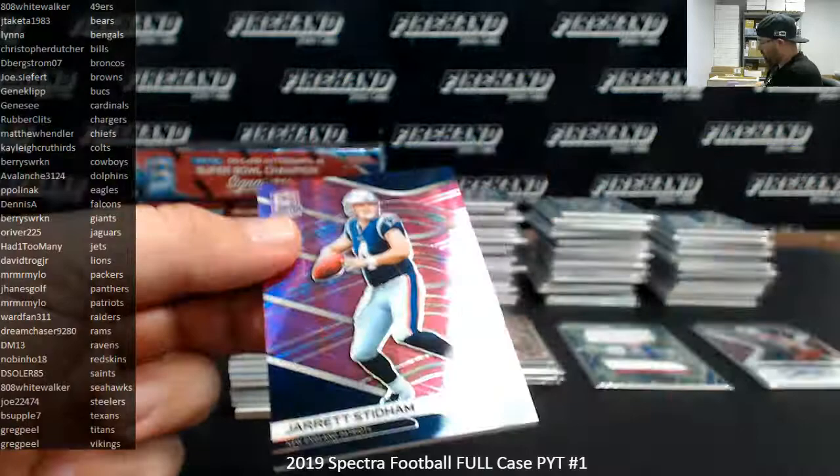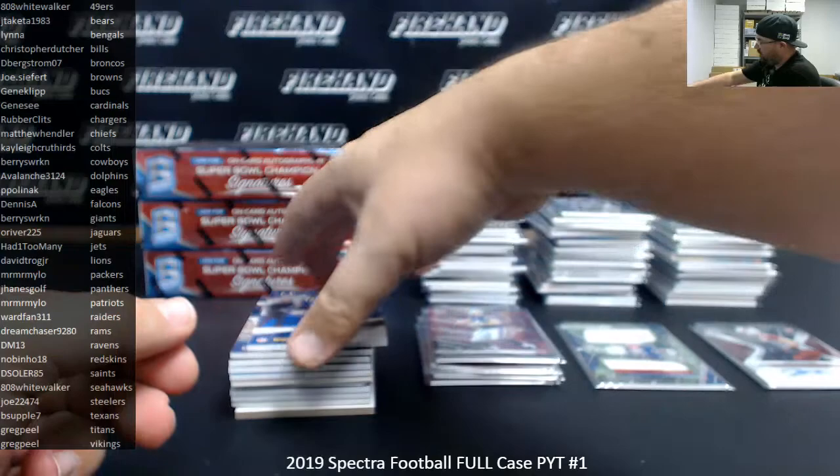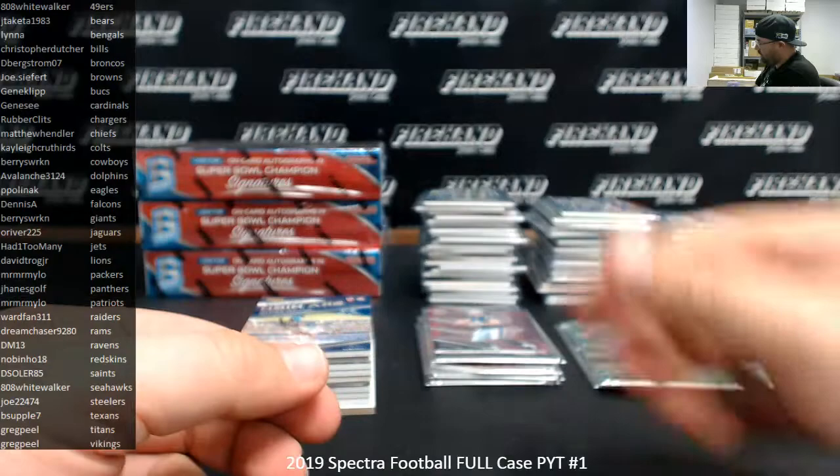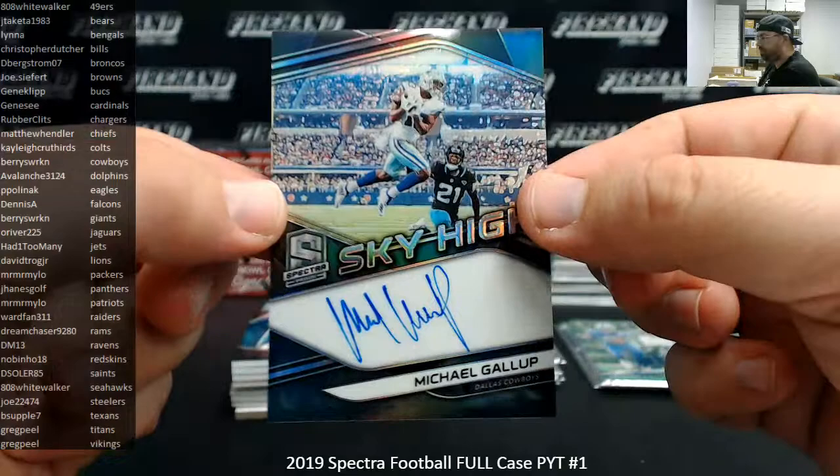Number 25, T.Y. Hilton. That is a high voltage neon green. Colts going to Kaylee Cruthers. Got a sky high auto. This one is numbered out of 99. Michael Gallup, Dallas Cowboys. That's going to Barry Sorkin.